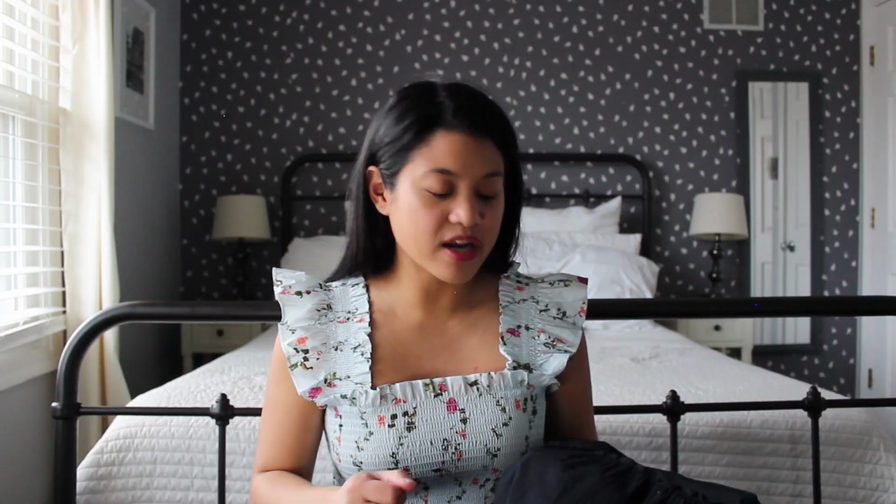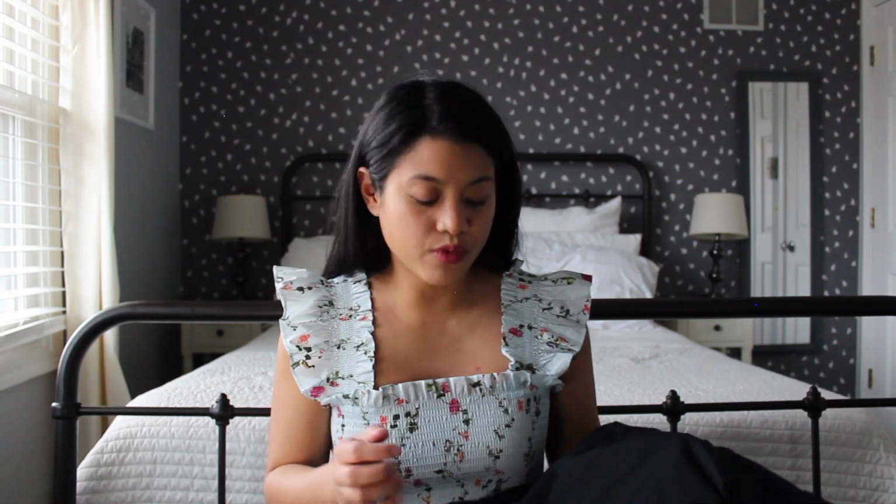It's just one that you kind of have to like continuously lint roll to get all of that stuff out. I don't really have issues with that when it comes to the other dresses that I have. Maybe because of the pattern you don't really notice it, but I don't feel like stuff sticks to it as much as this style does.